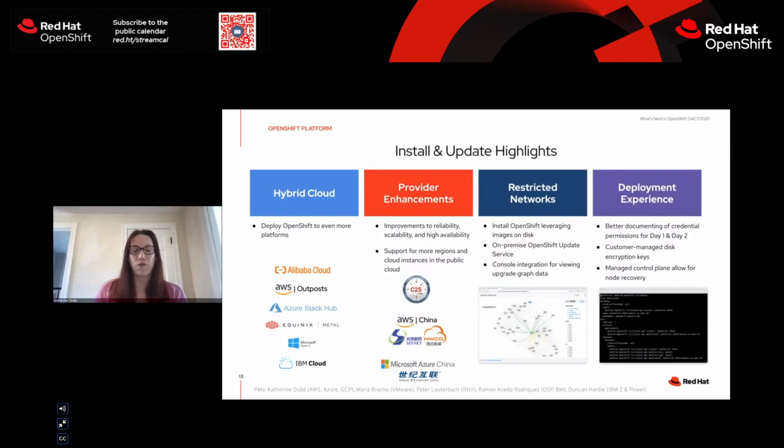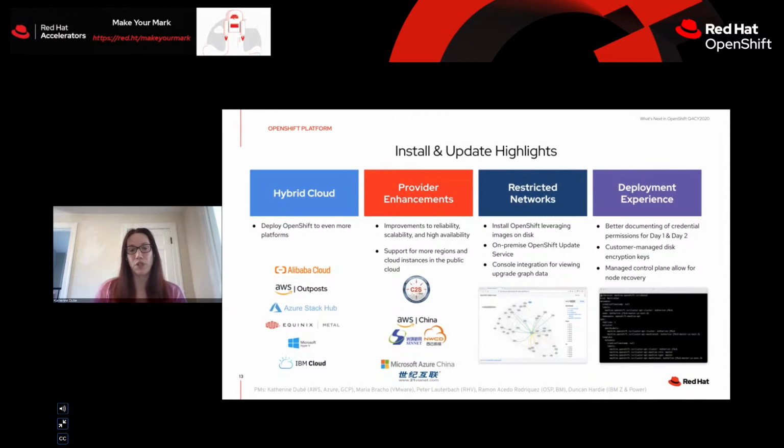The next one on this list is for restricted networks. We're planning to release an on-premise version of OpenShift Update Service, enabling viewing of graph data information right from the console, which will allow you to see what upgrade paths are available for that given cluster, and add support for leveraging on-disk images when installing OpenShift. Finally, we'd like to improve the OpenShift deployment experience with better documenting of cloud credential permissions for both day 1 and day 2, support for customer-managed disk encryption keys, Azure and GCP, and moving the control plane to be machine set managed for automated node recovery.